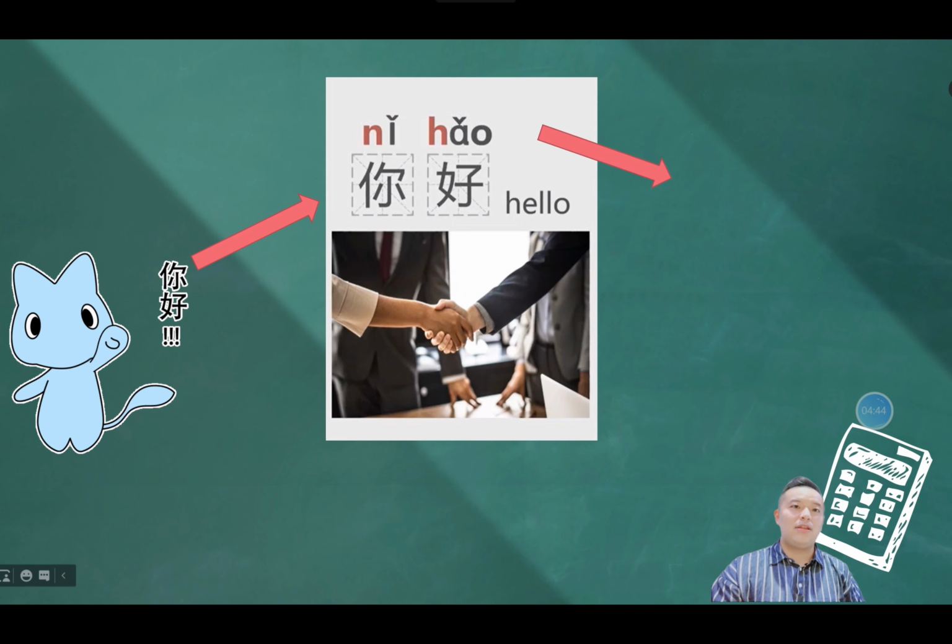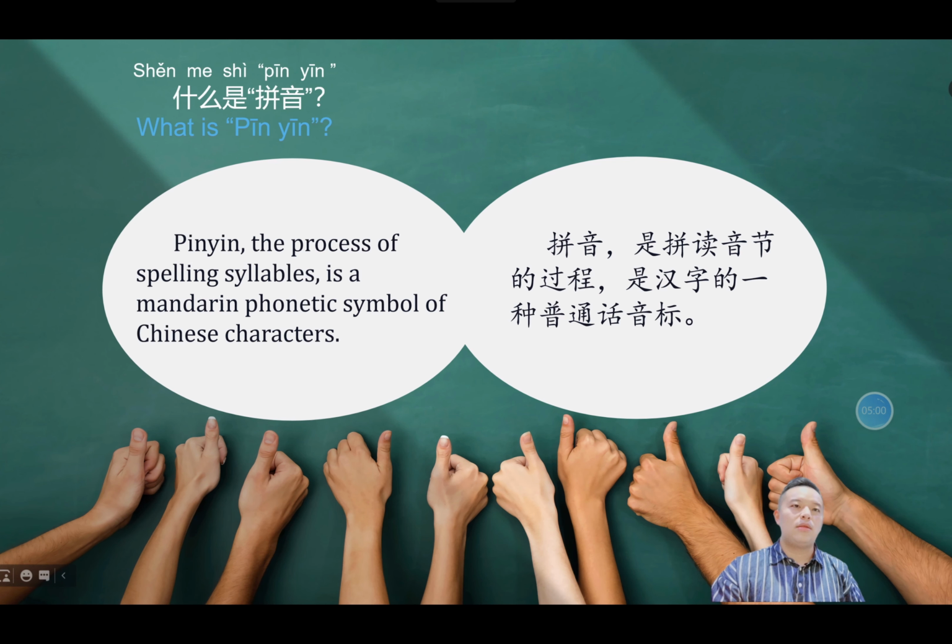Okay, so we call those Latin letters with tonal marks Pinyin. So what exactly Pinyin is? Pinyin is the process of spelling syllables. It's a Mandarin phonetic symbol of Chinese characters.